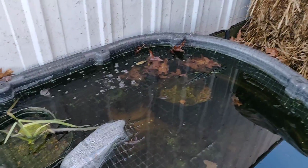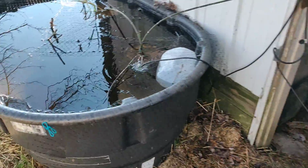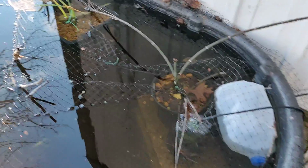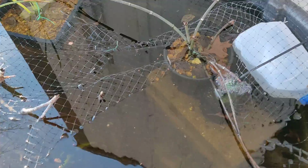I dug most of the rest of the leaves out. There's a couple back there still that I'll get in a second, but I got all of them out of this one. And I don't see a single dead fish or dead shrimp in here or anything, so I looked around pretty good. The light's pretty good in here.